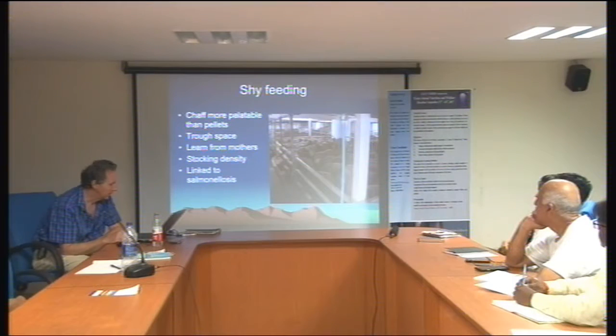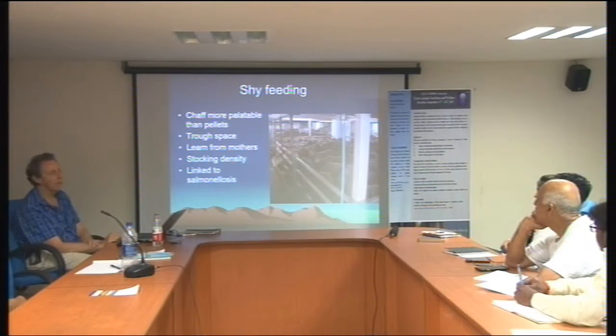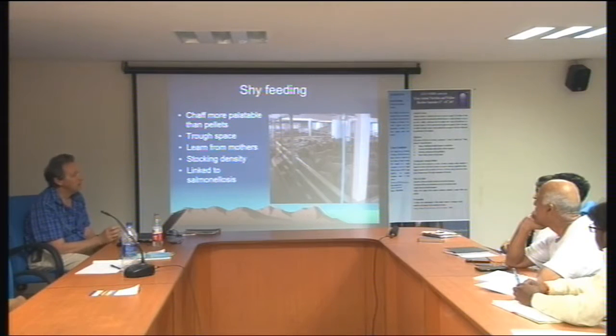Okay, so the shy feeding, yeah, some of them just give up feeding. Not huge numbers, but maybe 1% is the biggest cause of mortality, that they will just give up feeding on the ship. 1%, and then they die. If you pull them out, then they get better, especially if they get chaff. But the trick is to see them.